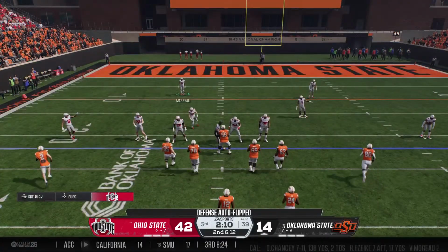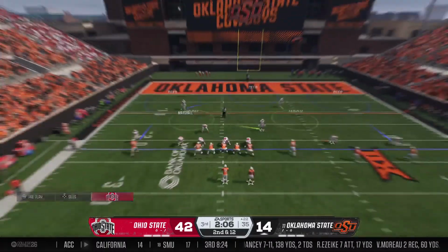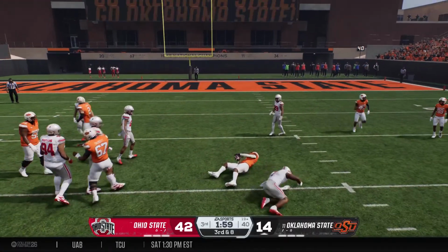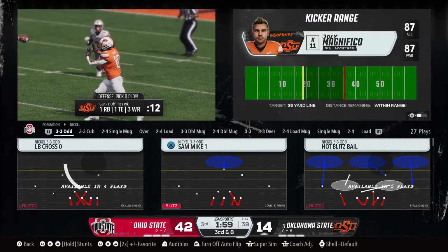Man, the momentum is squarely on their side right now. It's starting to feel like they're running away with this one. They scored a touchdown their last time out. Now on this drive here in the 3rd quarter, the defense makes a massive play against the run, creating a negative play. They've got the opponent going backwards.